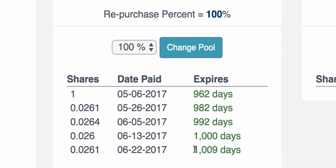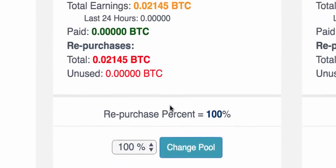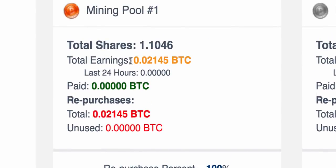So this one is still being set up, but you can see already that since my first purchase, I've got 1, 2, 3, 4 partial shares. But I mean, these 2 bottom shares are not even earning yet. So we'll just look at the earning from just this one share. So if you scroll up here, you can see that the total earnings is 0.2145 Bitcoin.